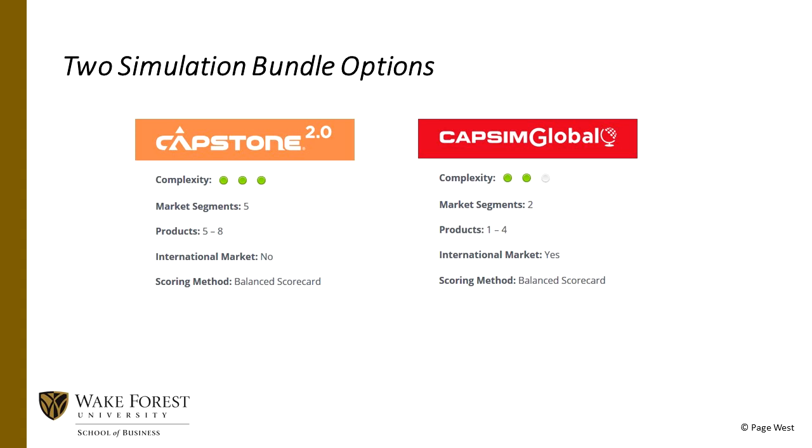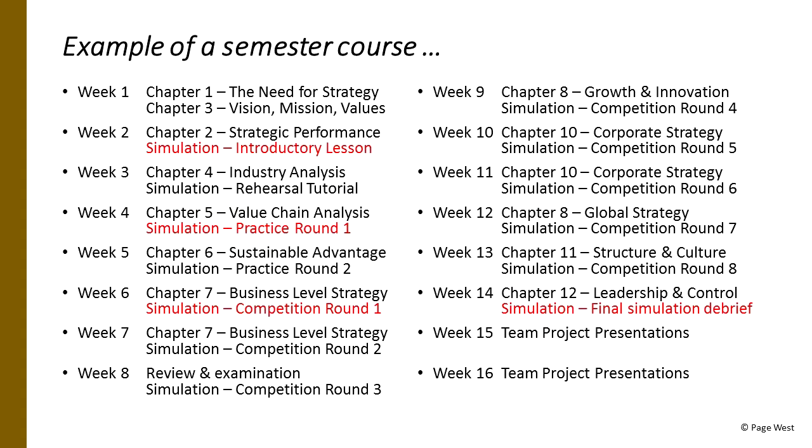This includes, for example, differing macroeconomic conditions for different markets, fluctuating exchange rates, decisions about where to manufacture, and more. Finally, here is a presentation of how either simulation can be integrated into a typical full-semester strategic management course. I've highlighted in red a few junctures showing new phases for the simulation. Most instructors allow for an introduction and learning period, followed by a couple practice rounds. This gives the student teams a chance to become familiar with the program.